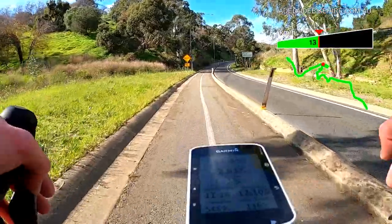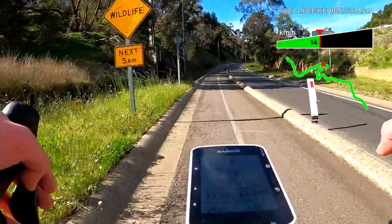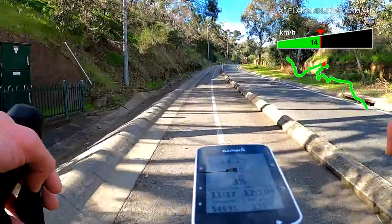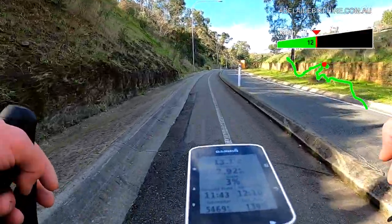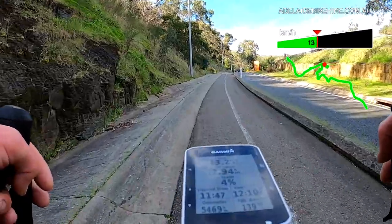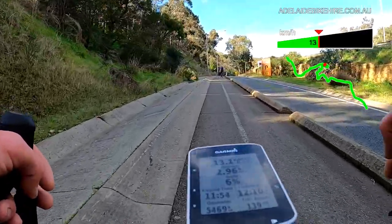Nice winter's day today. Beautiful day for cycling. Not a cloud in the sky, just a faint cloud. A bit cool for Adelaide, but all good. I think our maximum today in the winters in Adelaide City is going to be about 14 degrees Celsius. Up in the hills will be a bit cooler.